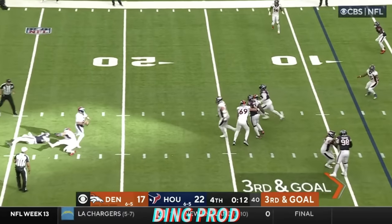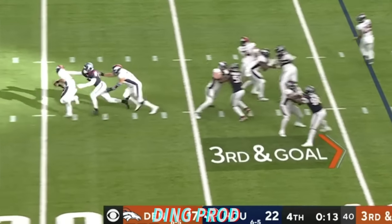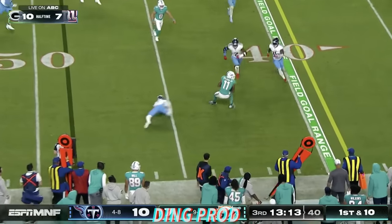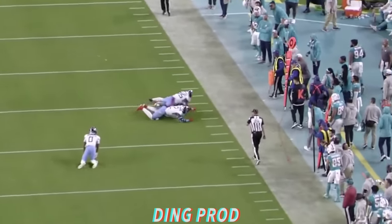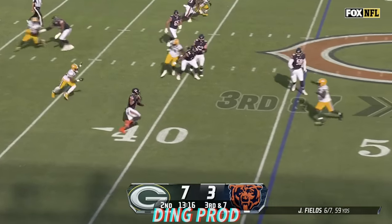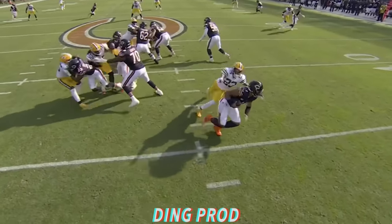Wilson in trouble. Avoids it. Rifles. Intercepted. Jimmy Ward. Again, go right back to Wilson. Sixth-year guy out of Boise State. Blitz coming. Fields spins away on his feet, looking to throw. Now we'll tuck it and run. Oh, good move and a first down.